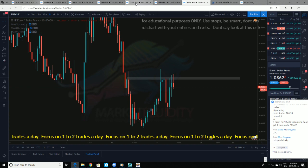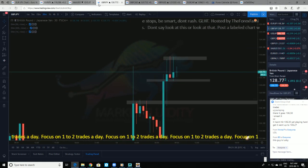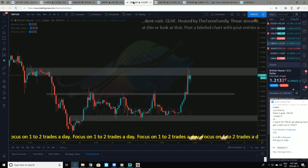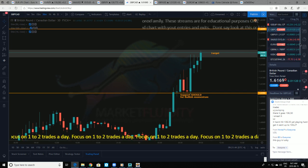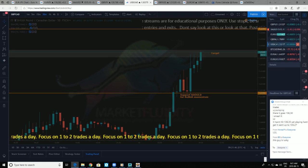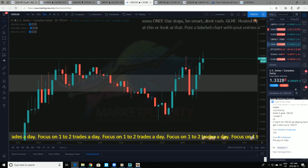So if you see GBPCAD is heading up, does that mean that GJ or GU is going to continue to head up? Nope, because the CAD is weak. And if you look at USD CAD, we'll see that the USD CAD is also heading up. One moment here. Yeah, see, look at that. USD CAD is also heading up.